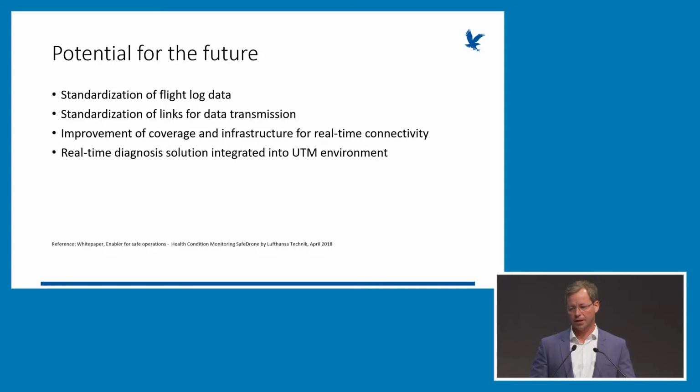Also standardization of links for data transmission, and in order to be able to deploy that, we need of course the right infrastructure for real-time connectivity, starting with basic airspace integration technologies such as ADS-B or Network Remote ID, but also for better data links using other means and frequencies. And as I said, it's possible to do real-time diagnosis solutions integrated into the UTM environment. Many people, when they think about U-Space or UTM, only think about, and that is mostly correct, the telemetry and position data for airspace integration and detect and avoid. But if you add some diagnostic data to the bandwidth, that can be a problem if the portion of the bandwidth is too small. So we need to look at this as well.